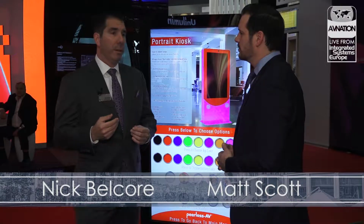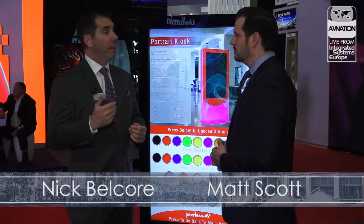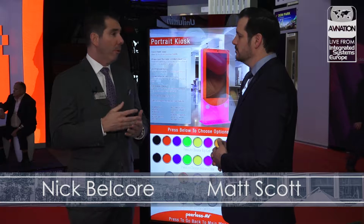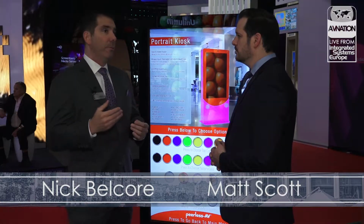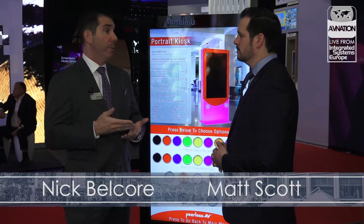So what we've learned is initially we started with strictly bespoke solutions, which we still have and we continue to rev based on customer feedback and based on specific needs. But what we're also learning, and this is the first time we've shown this kiosk, is a certain segment of the digital signage market is looking for what we refer to as the easy button.